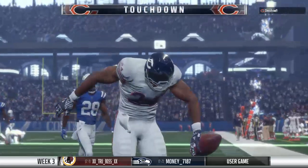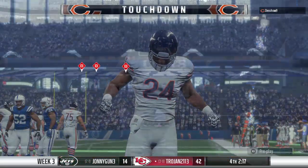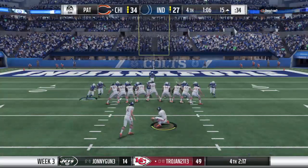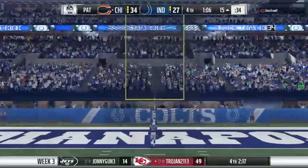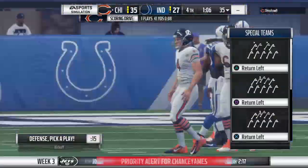Touchdown, Chicago! Jordan Howard with touchdown number 3 in the game and 6 on the year. And the Bears capitalize on the fumble and turn it into 6. And this one through the uprights and good.